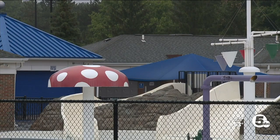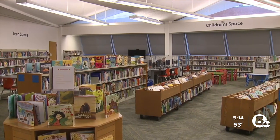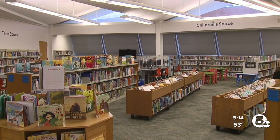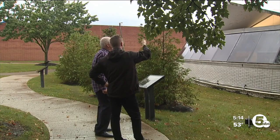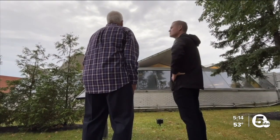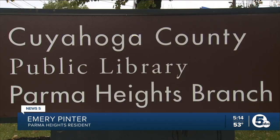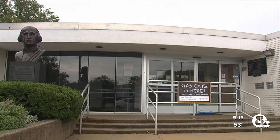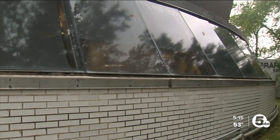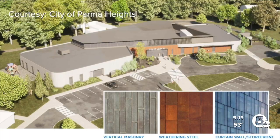He swam at the nearby pool in the summertime and would read books here with his buddies when he was a little kid. He's now on a mission to preserve what he says should be a candidate for the National Register of Historic Places. This was the first municipality in the state of Ohio that created a bond issue to make a library. It set a legal precedence. Regardless, the city of Parma Heights is moving full steam ahead with plans to demolish the old 15,000 square foot library and build a brand new one virtually right across from it in the same area.